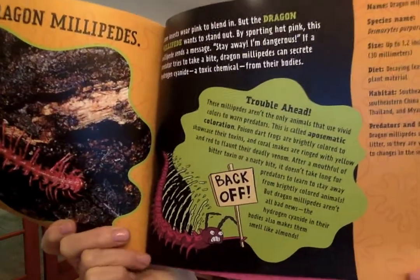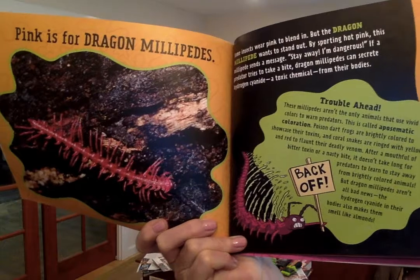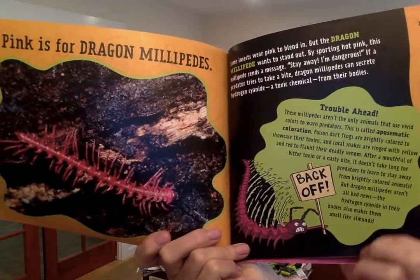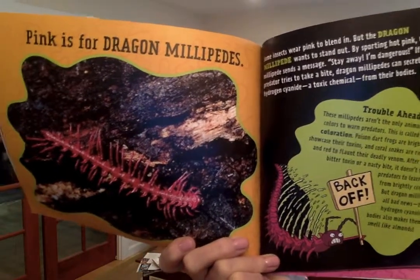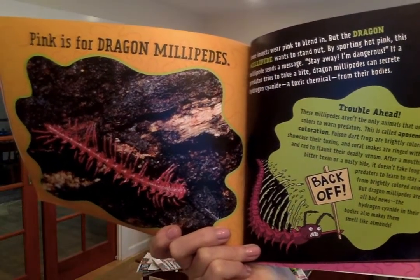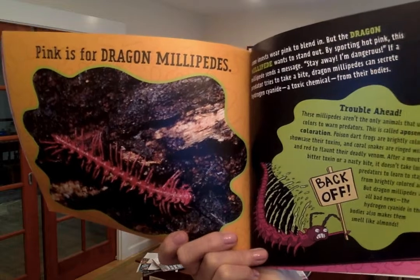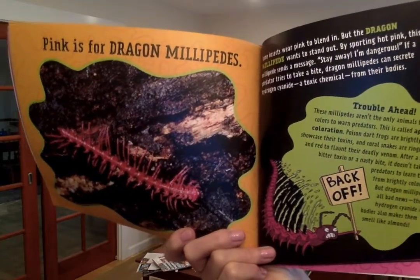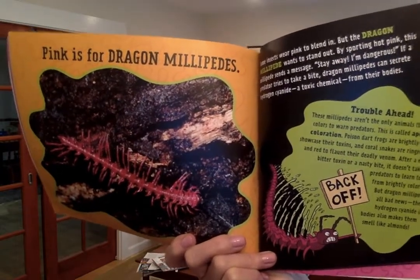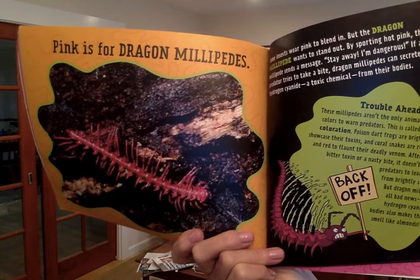Let's look at this cool fact. Trouble ahead. These millipedes aren't the only animals that use vivid colors to warn predators. This is called aposematic coloration. That's a big, long word. Poison dart frogs are brightly colored to showcase their toxins, and coral snakes are ringed with yellow and red to flaunt their deadly venom. After a mouthful of bitter toxin or a nasty bite, it doesn't take long for predators to learn to stay away from brightly colored animals.